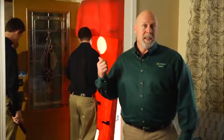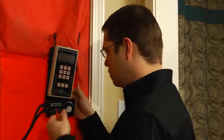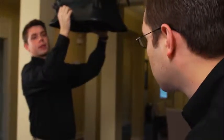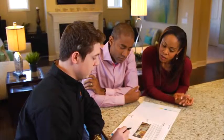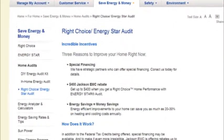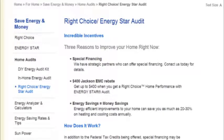There's no better way to find those problems than a home performance with Energy Star audit. This audit uses the latest technology to measure supply and return airflows, air infiltration, insulation, and your entire system's performance, producing a notebook of results and prioritized recommendations. When you make the recommended improvements, we'll come out and retest your home so you can qualify for Jackson EMC's lowest residential rate. While there is a charge for a home performance with Energy Star audit, Jackson EMC members are eligible for rebates that offset a portion of the cost.